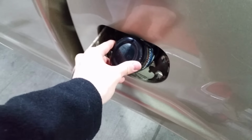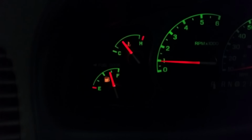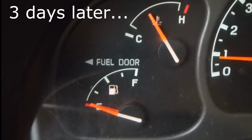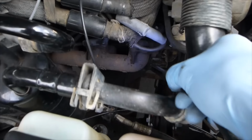We'll add the whole bottle of Techron, and we added about 10 gallons of gas, which should give me a little bit under 15 gallons total, which is recommended on the Techron bottle. Okay, so we ran all the Techron and gas through the engine, so let's go take a look inside the engine and see what we get.